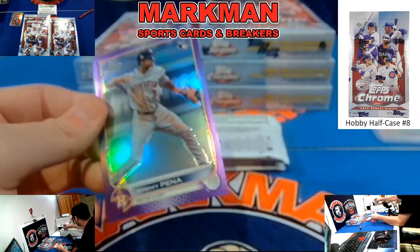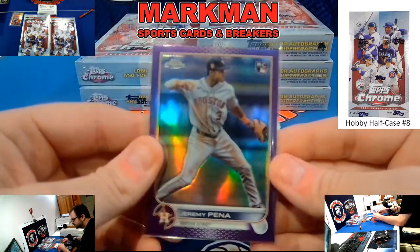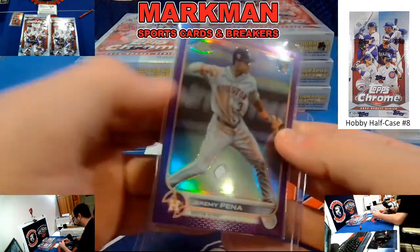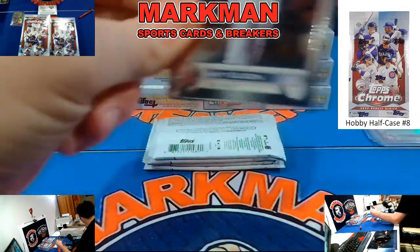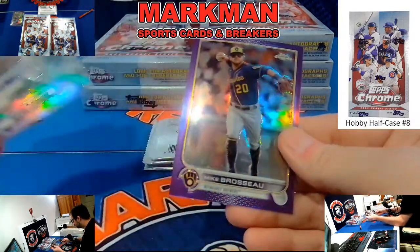Oh, nice, here you go, Jeremy Pena, that is the real rookie, not the debut rookie. Purple, that will go to the recap. Looks nice and centered too, so that might be a 10, I don't know, if you send it off. Nice hit for the Astros. Hank Aaron.